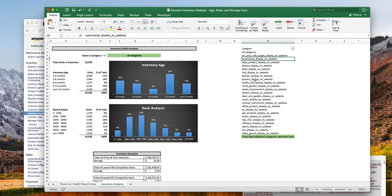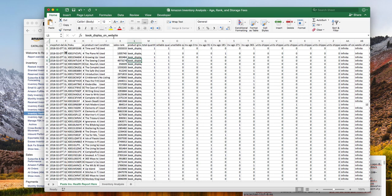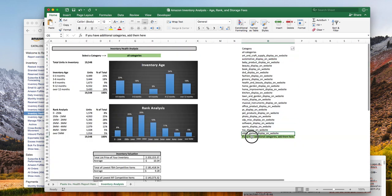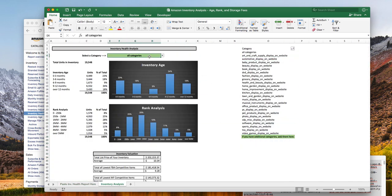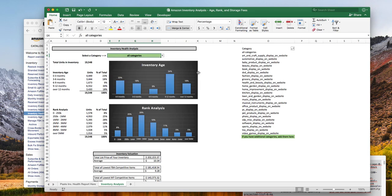If for whatever reason there's a category here that doesn't show up, I tried to get as many of them from Amazon as possible. But if you have some additional categories, simply copy whatever the text is here in the product group column and go ahead and paste them anywhere down here, and those will auto-populate into the drop-down menu for you. So a lot of options there. We're going to look at everything.